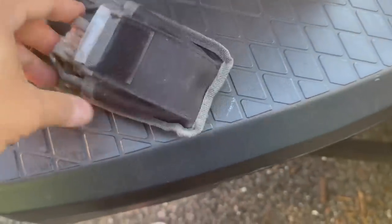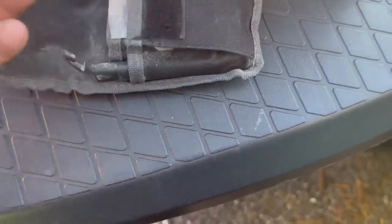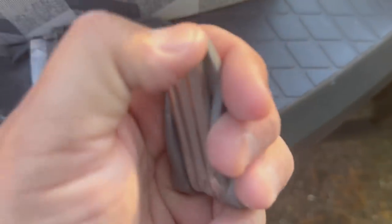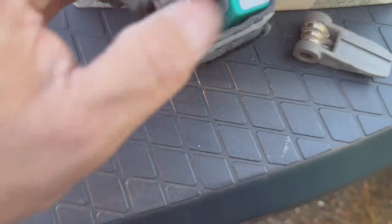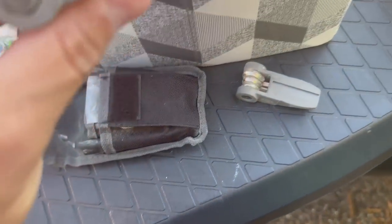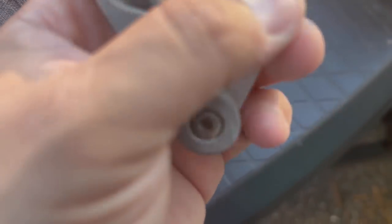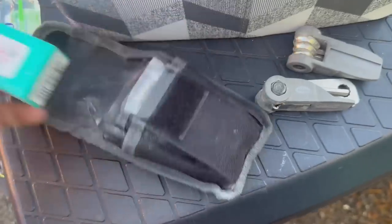What is it, like a little multi-tool? Yeah. Oh, that's cool. Got a little screwdriver along with a couple of Allen wrenches here. Same thing, some Allen wrenches. Oh, this is pretty good. You use this for 15, 13, 10 millimeter sockets.